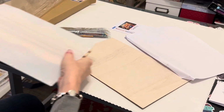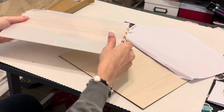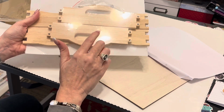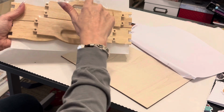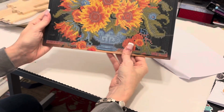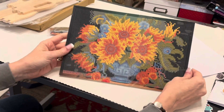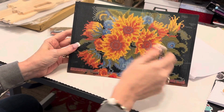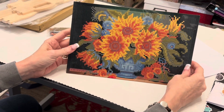It is on wood. And again, she does have instructions on how to assemble this. I'm not going to take this out of the packaging, but you do have to screw some screws in to get the tray together. But look at this beautiful design. I love this. It is absolutely gorgeous. It is on wood. You peel the plastic back and diamond paint just like you normally would.